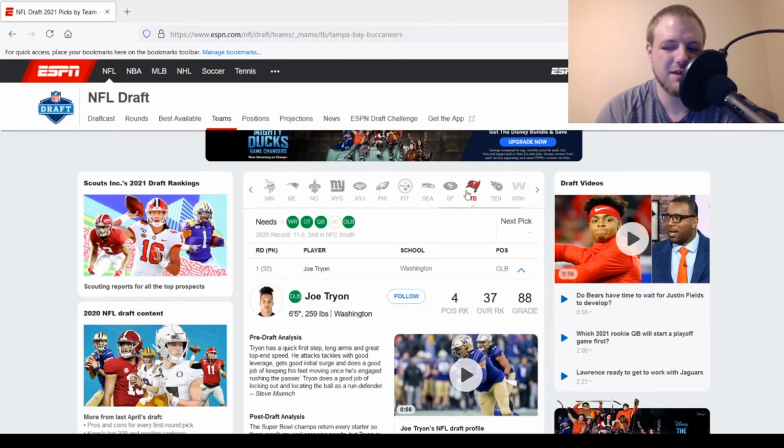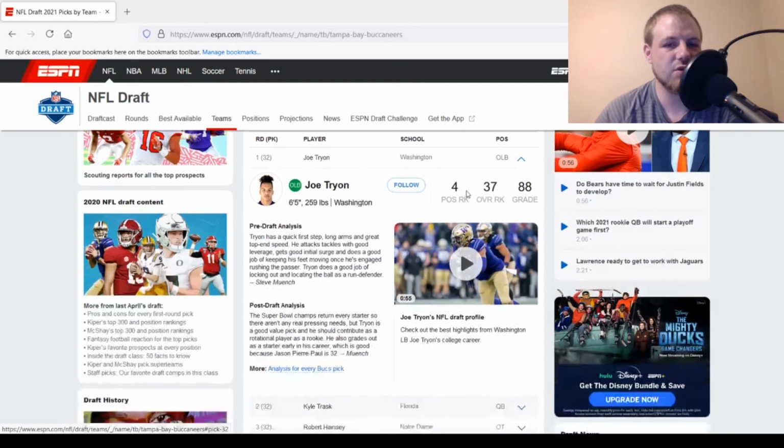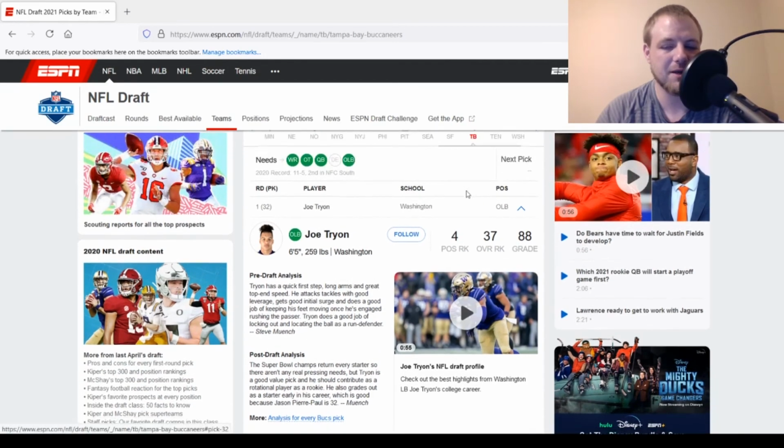But then we're going to end it with the Tampa Bay Buccaneers. And obviously, since they won the Super Bowl, they had the 37th overall pick. And they went with Joe Tryon, Washington edge rusher, outside linebacker, whatever you want to call him. And he was another guy that opted out of the 2020 season for obviously the COVID reasons. So he hasn't played in a year, a little bit raw still, but he can sit behind Shaq Barrett, Jason Pierre-Paul, learn for a year, then come in and develop. A guy that was going to be a late first-round pick, probably early second-round pick regardless. So definitely can't fault him there. That was a B pick overall.